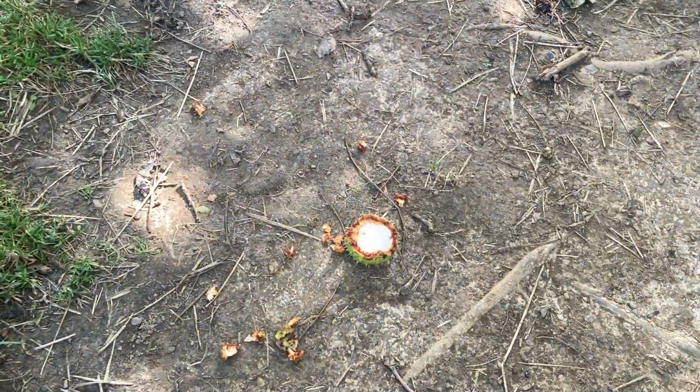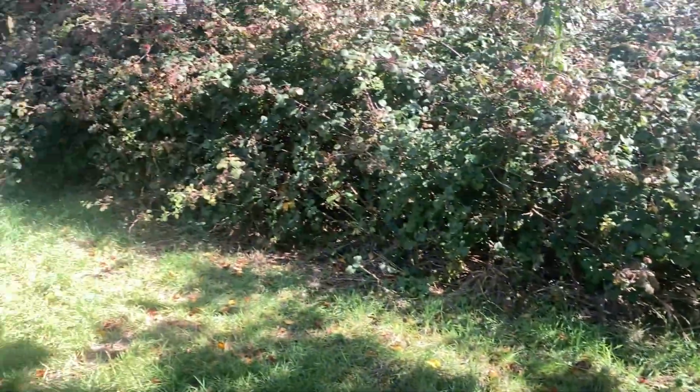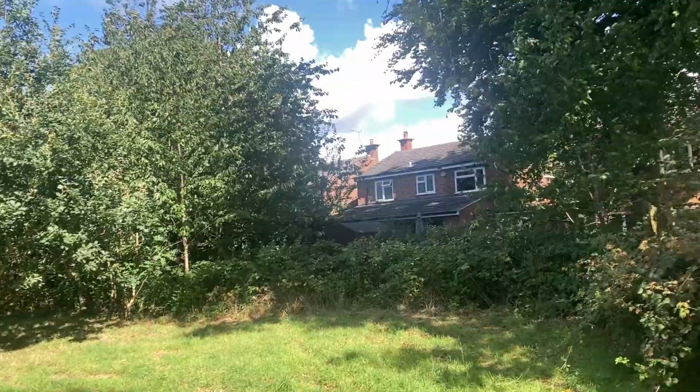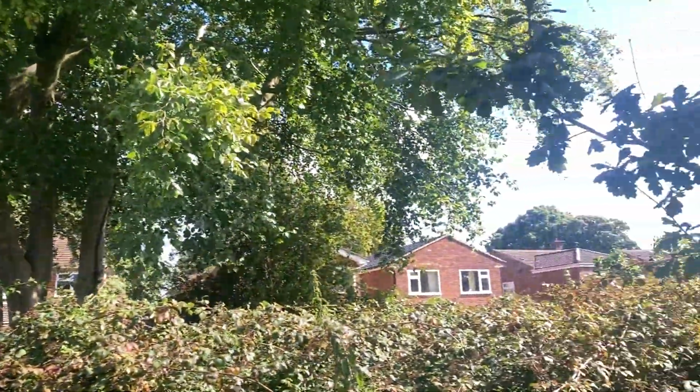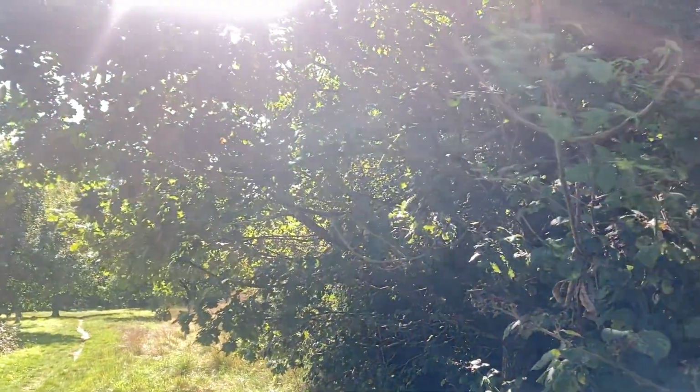Dog's just found the first conker I've seen this year, and I'm trying to figure out where it comes from because there aren't any conker trees here. That's a bit weird. Nope, not a single horse chestnut around here.